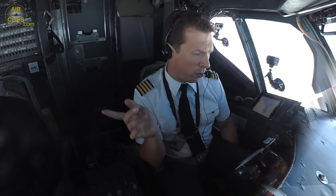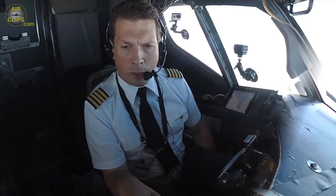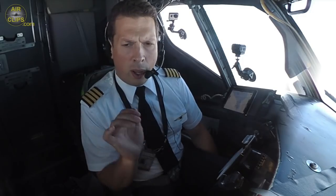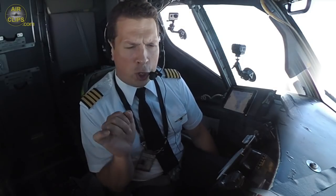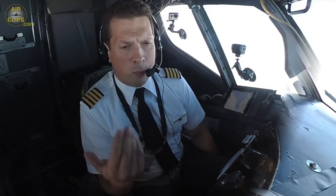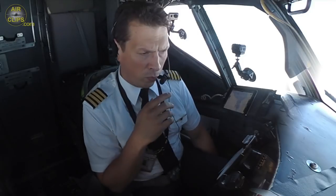at Mach decimal 73. I don't think you see it from here, but the speed is moving a lot since we don't have the autothrottle. We always have to adjust a little bit because of the air density, temperature, and as we burn more fuel, the weight is decreasing, so that's why we're moving a little bit.